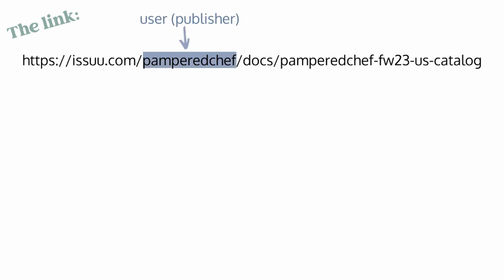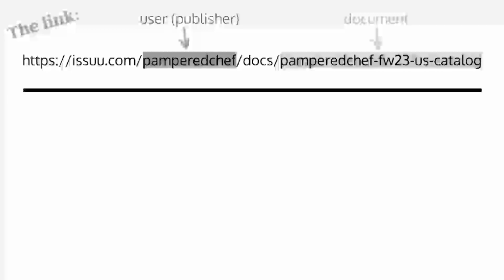So one part that we see after Issuu.com/, it says Pampered Chef. Now, whatever your link says there, that is the unique name of the user or the publisher who posted this content. So make note of that. And then after /docs/, we have some more characters, and those are the document name. So Pampered Chef-FW23-US-catalog, that is my document name. So make note of those 2 important parts of your link because they're going to come in handy in our code.